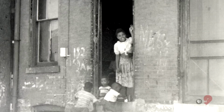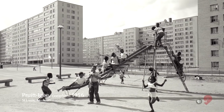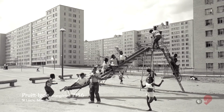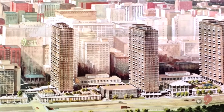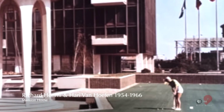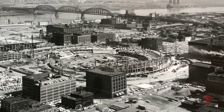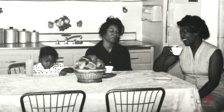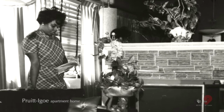And so urban planning marries itself to scientific modernism, principles of rational management of space and production. And that's the context of doing things like Pruitt-Igoe and building these high-rise projects, that they were really modeled after New York City Housing Authority projects. But that was part of this idea that the city needed to be remade. A lot of towers like Mansion House getting built, Edward Durell Stone's showpiece stadium. The overcrowding was lessening, and the city was able to improve the overall standard of housing.